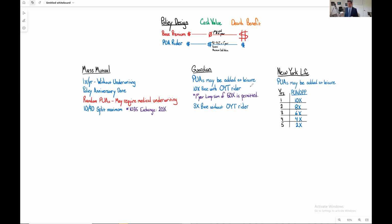Here's the big thing. They refer to their PUA rider as their OPR rider. As time passes, the policy will become less and less flexible. And the reason why is because as we age over time, all insurance companies are concerned about this, as we age, what are the chances of us becoming more healthy compared to becoming less healthy? Most people have health issues as they age.